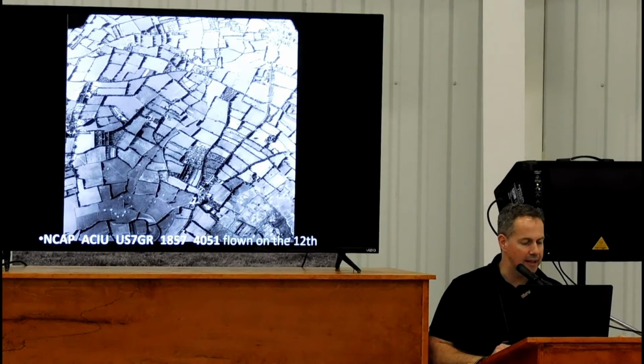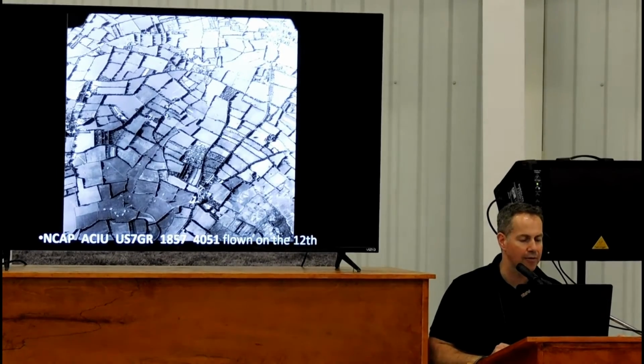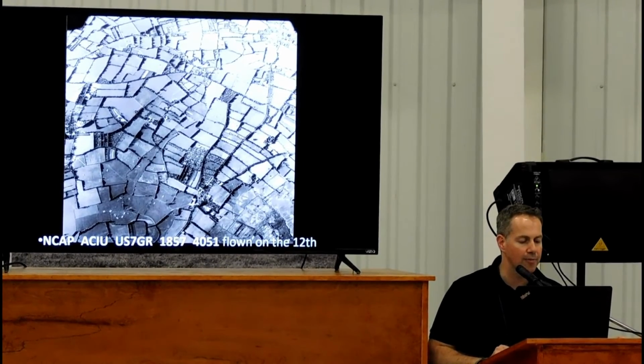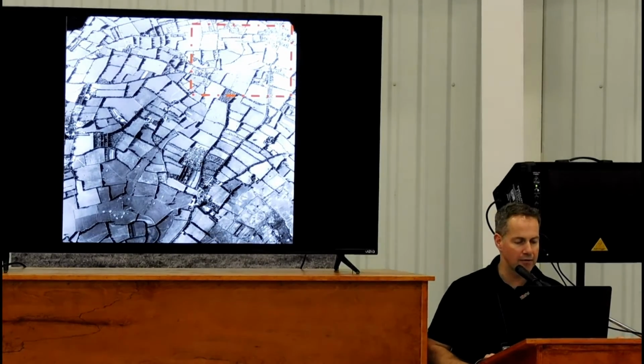Now it's interesting to see how the groupings of the gliders occur. We've got one grouping on the south of the photograph, and then there's a grouping which is more difficult to see in this photograph just to the north of there, but about half a mile south of St. Marie-de-Mont. But we'll want to look at this area here. This is where we think this glider landed. So we'll zoom in and see what happens.